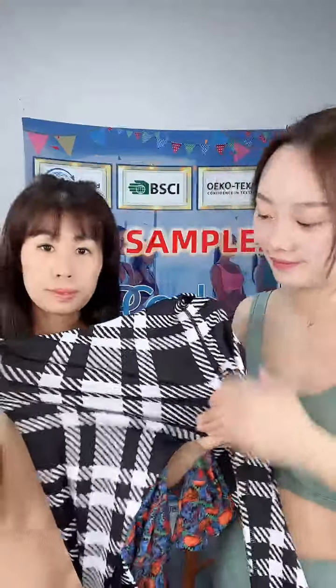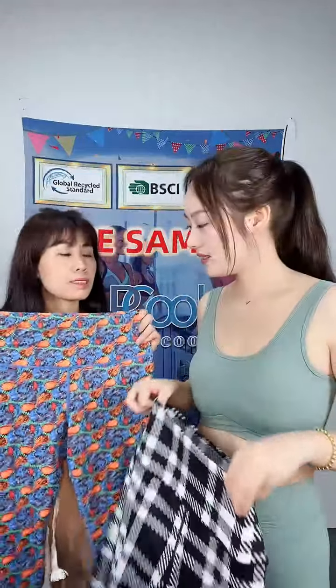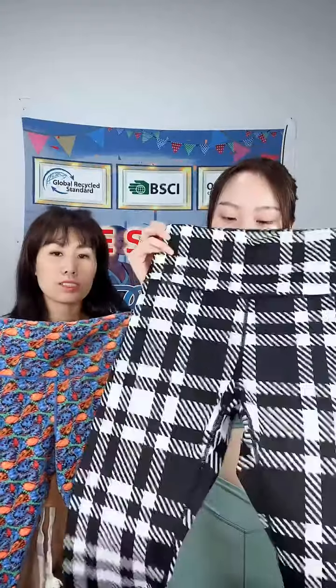Yes, and also you cannot see through it. Do you know what the fabric composition difference is for this kind of material? Yes, this flower leggings was made of polyester and spandex. And this black and white check pattern leggings was made of nylon and spandex. Yes, sure.